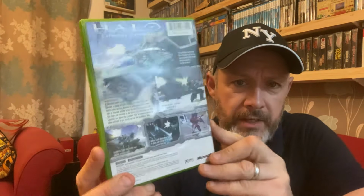And this was a system seller. This is a nice copy as well. It's got all the gubbins in it, and I think it's got a receipt in this one. Who originally bought it? But yeah, absolutely love this game. I know the second one's really good as well, but this one, for the purpose of being nostalgic, was the first one I played on the system.